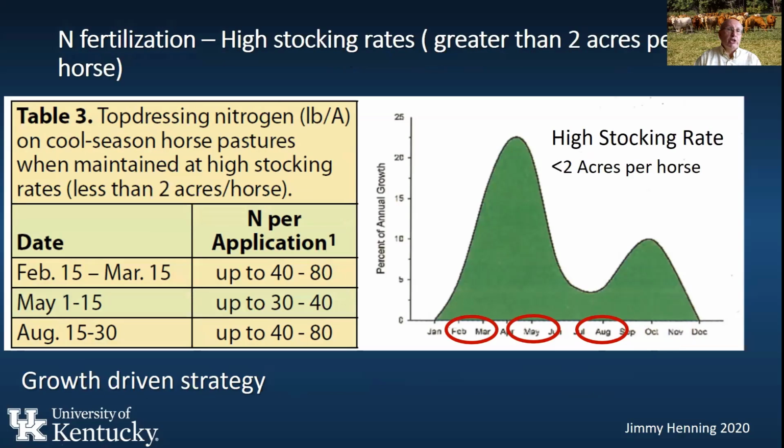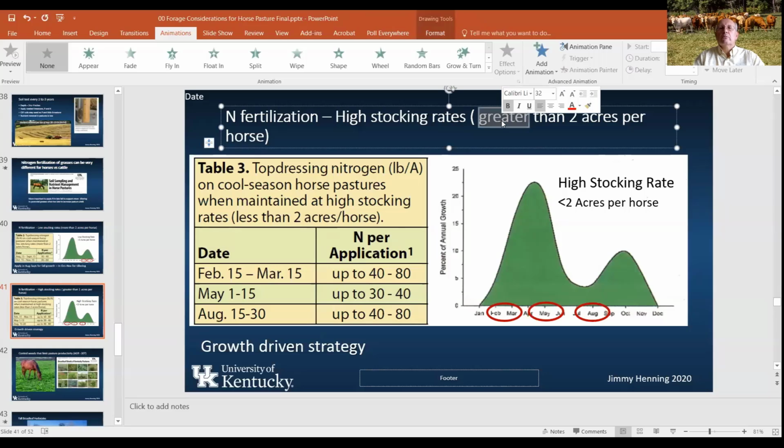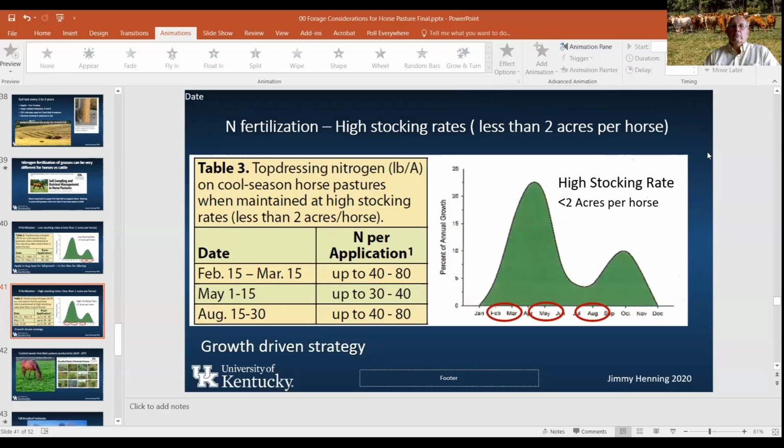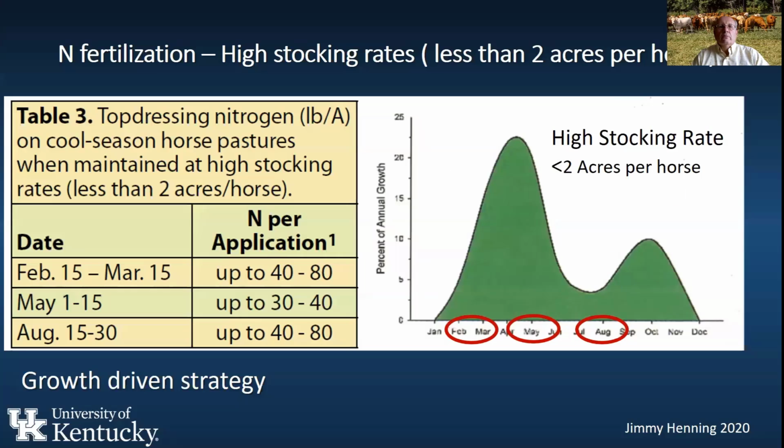This is a nitrogen fertilization strategy for high stocking rates. In other words, this nitrogen fertilization strategy is for high stocking rates when we have less than 2 acres per horse. And you'll notice right away that our fertilization is not in the late summer and early fall, but it then is in the very early spring, February, March, and then in May, and then in August.